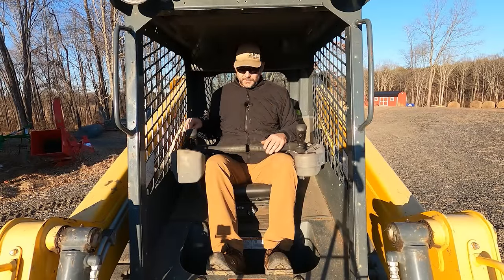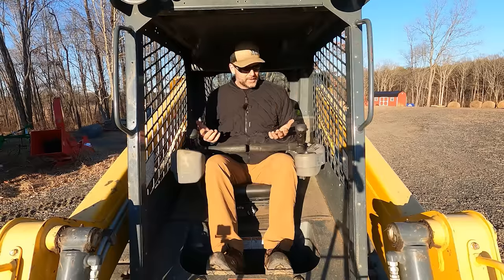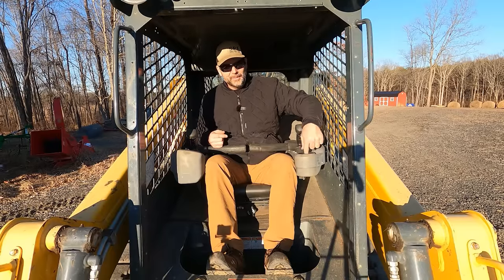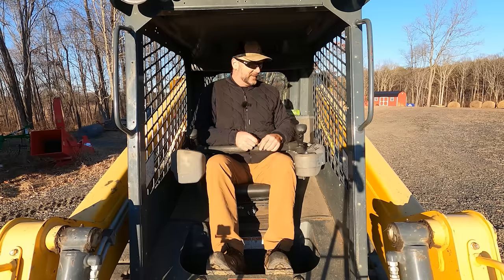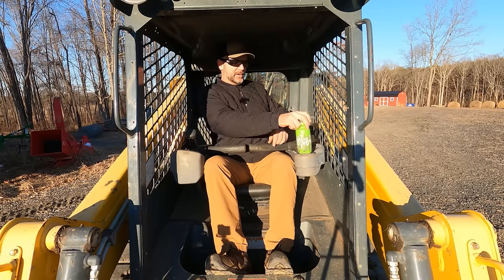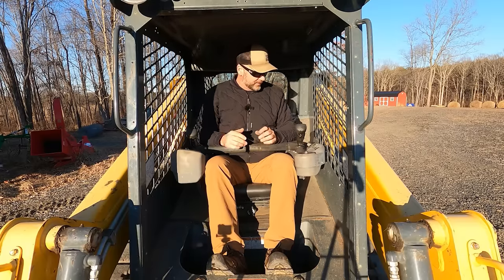The throttle on this is really simple. It's just right here. All the light controls are right here. You get some pluses, you get some minuses. You got a little bitty cup holder that's about as big as a Coke can right here. I don't know, that's not good for anything. I can't even stick a water bottle in it. So I've got a shelf back here, which is really, really handy to have.